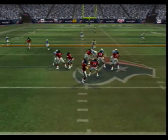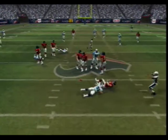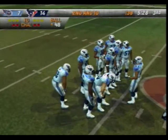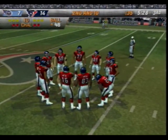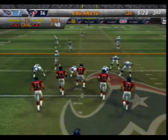The Titans come out on a nickel package. They reached him just as he was throwing. Taking shots like that will really affect his rhythm with his receivers. Second and 10. Ball on the 48-yard line.